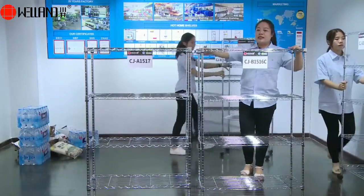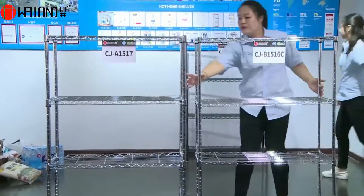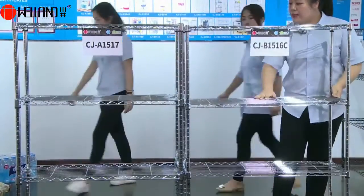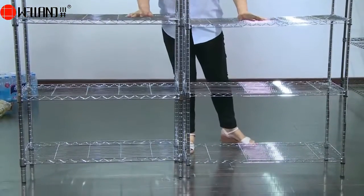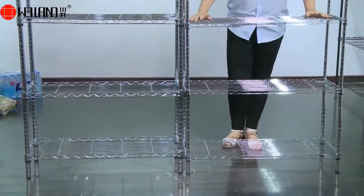Both are 90 by 35, but they are different in post diameter. You see that this one is 19, this is 25. And besides that, their wall thickness is also different. So their loading weight is much different. This one, the loading weight is 120, and this one we just tested is 40 kilo.